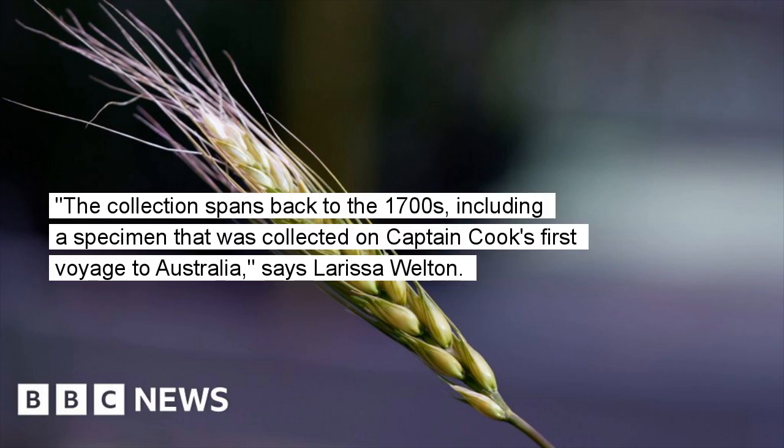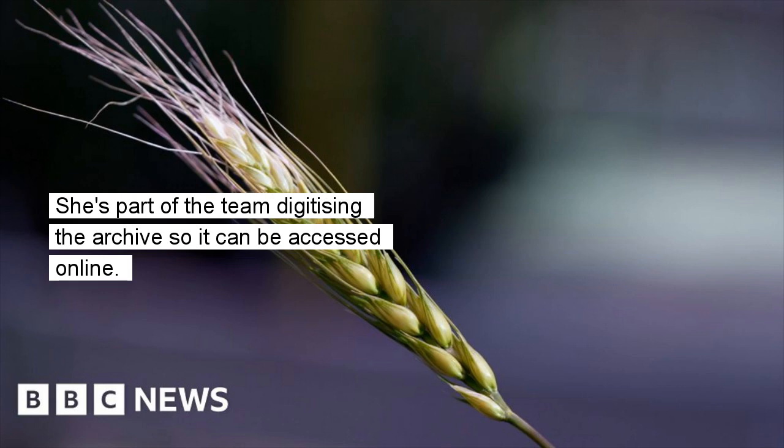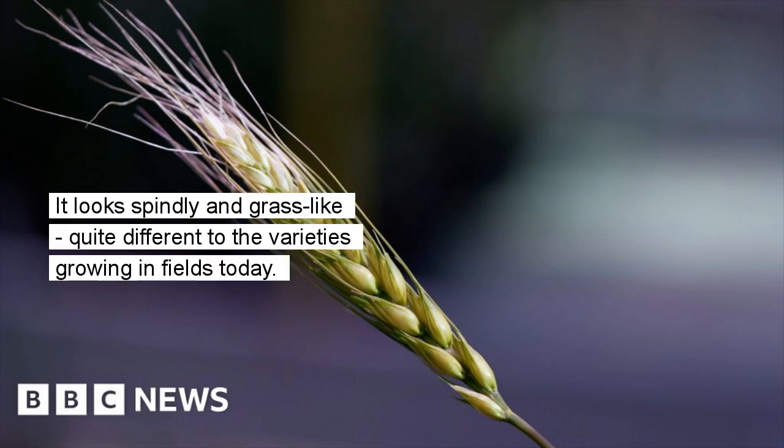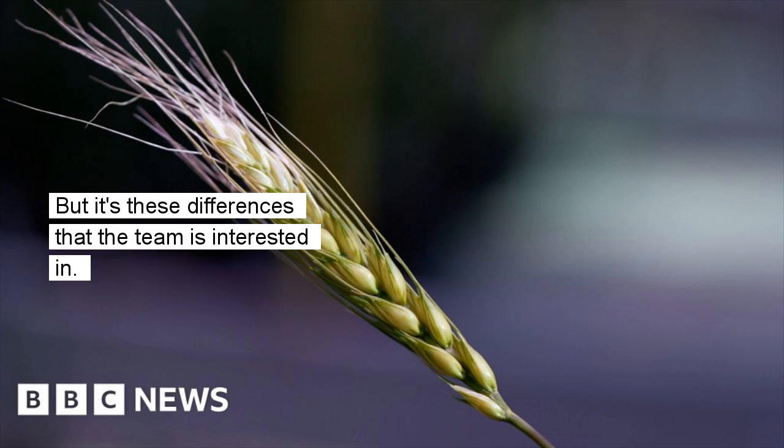The collection spans back to the 1700s, including a specimen that was collected on Captain Cook's first voyage to Australia, says Larissa Welton. She's part of the team digitizing the archive so it can be accessed online. The James Cook sample is a wild wheat plant. It looks spindly and grass-like, quite different to the varieties growing in fields today. But it's these differences that the team is interested in.